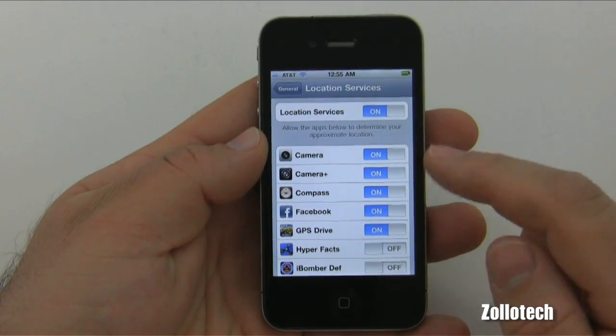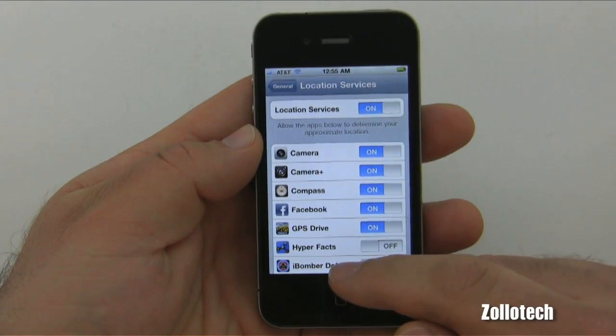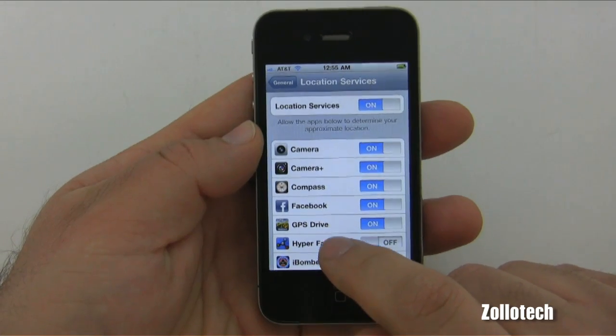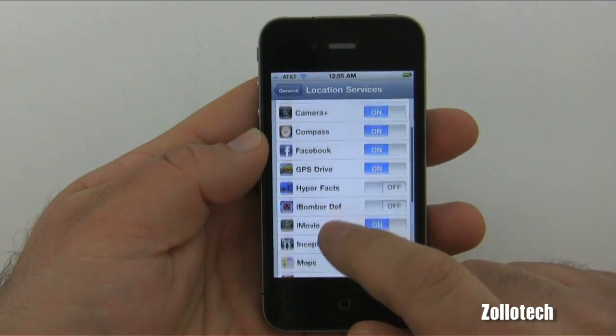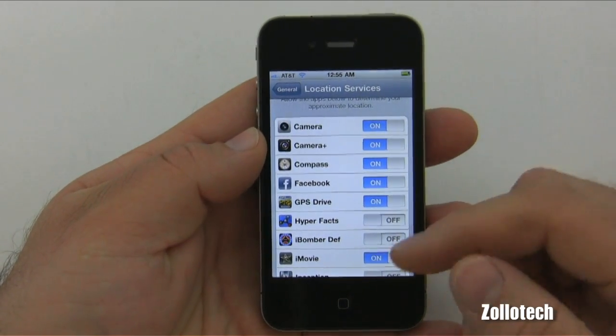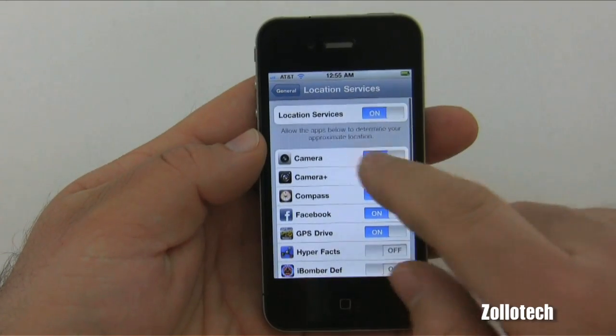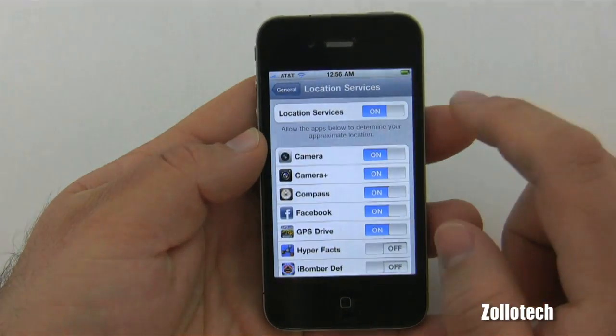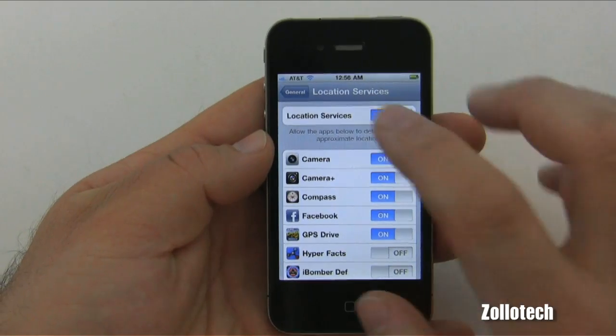It can be set individually for each app that uses location services, such as Facebook. You can see GPS Drive is a GPS application. We've got some camera data for if it wants to geotag you. You can shut this off individually or off as a whole. We just tap, and it will ask you if you want to turn it off. I don't in this case, and it will stay on.